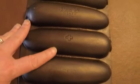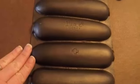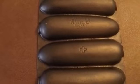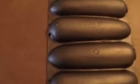U.S. patent. Wagner Ware, Sidney O. So that stamp makes it more collectible. It's an older piece, and this piece was made in 1920. There are a ton of corn stick pans out there, but this one is probably more valuable than those because it was older and it's in very good condition.